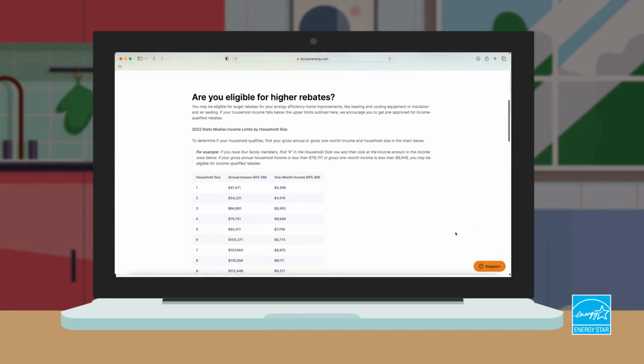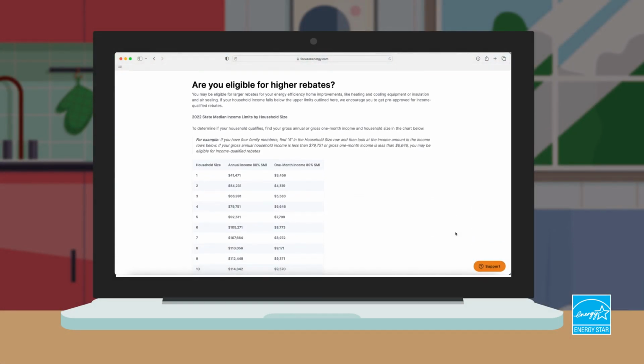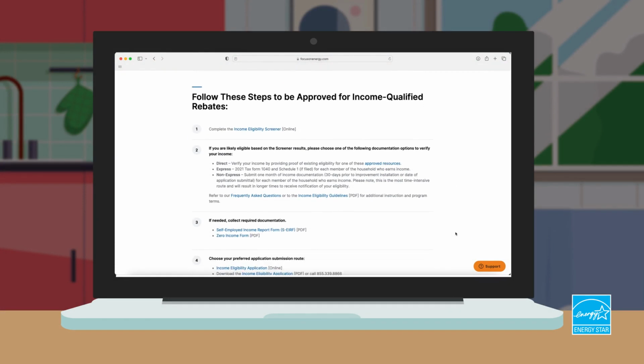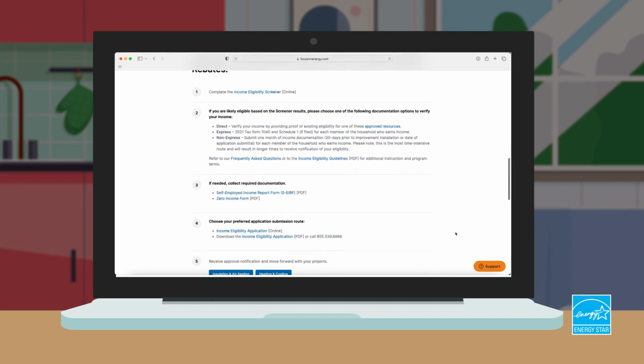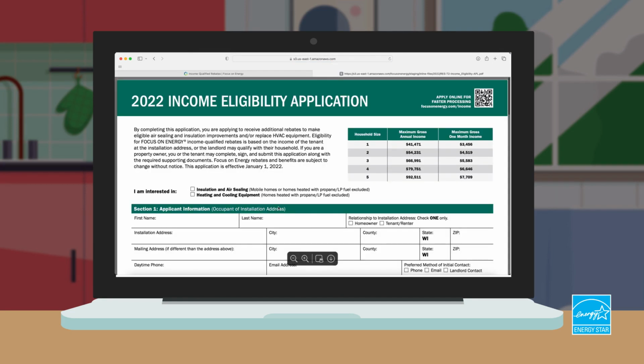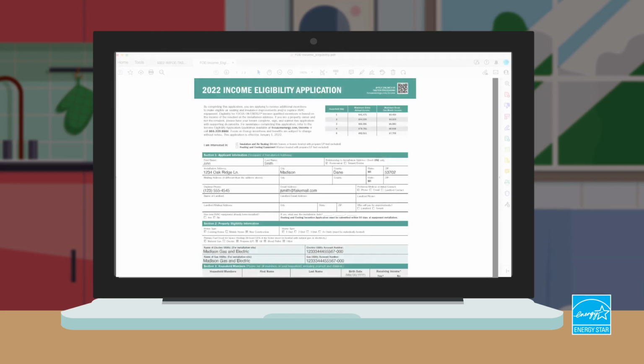First, check our website to see what home improvements are eligible for income-qualified rebates and if you meet the household income requirements. Then, fully complete and sign the income eligibility application form. You can do this online or download the application.